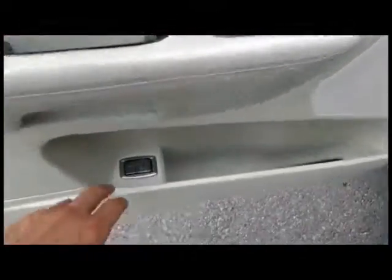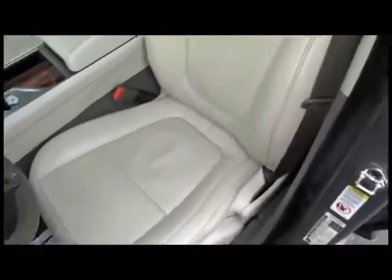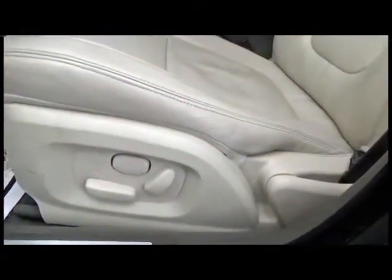Beautiful. You have this gray trim on the top, also padded leather. You do have dual memory seating, this little compartment down here at the bottom. It is a 2009. The leather is fair, does have some kind of wear to it, but that's perfectly normal. It is power seats, 8-way adjustable, including lumbar support.